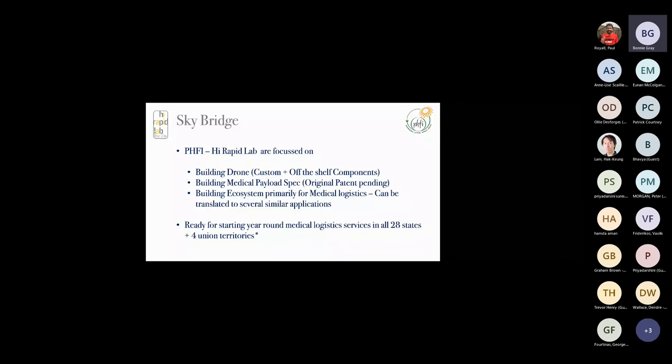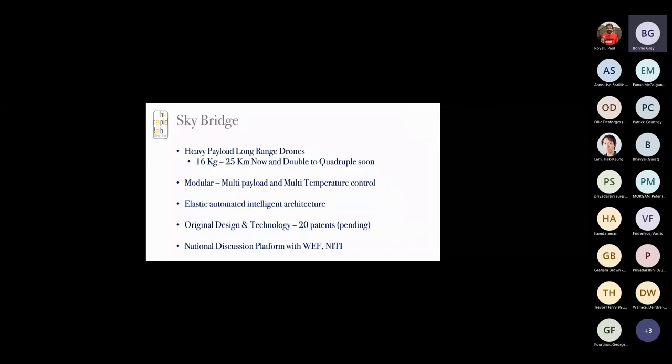Our aim is broadly to start regular medical logistics services in all the 28 states plus 4 union territories, and hopefully reach out to more than 1 billion people. If there are 1 billion people, then we'll have to reach all of them. That's also one of the agendas of the politicians who keep talking about universal healthcare, but actually practicing universal healthcare in a country as large as India, with all its diversities and challenges, especially on the ecological side, becomes a huge issue in itself. That's broadly the areas that I work on.